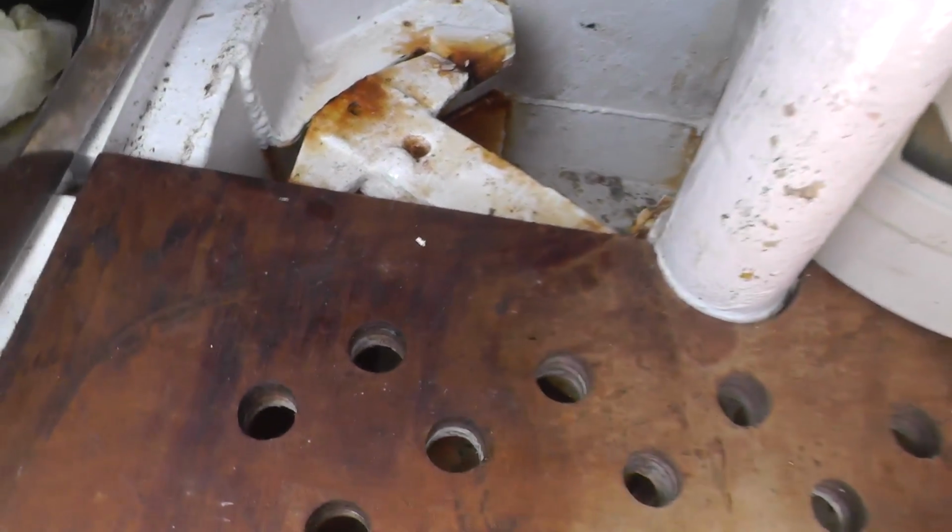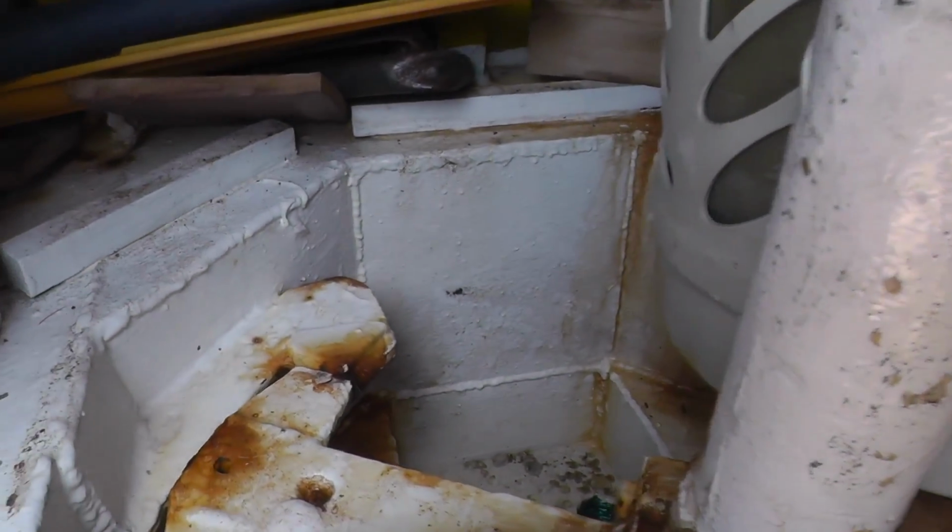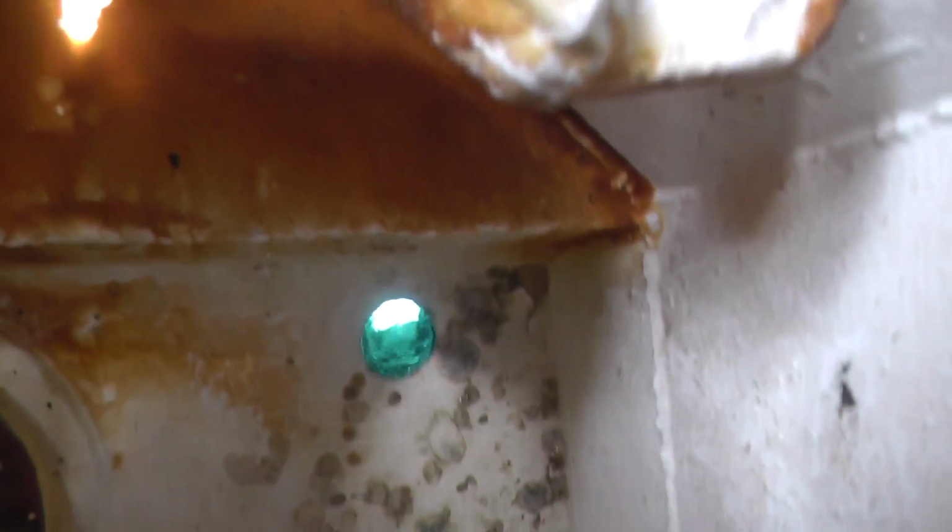Trying to show you what I've been doing in here, but you can't even get the camera in. That's the main tiller going down there. I'm going to try and lower the camera down so you can see. It's deep down in the bowels of the boat. Down there, if I can find it. Oh yeah, there you go.